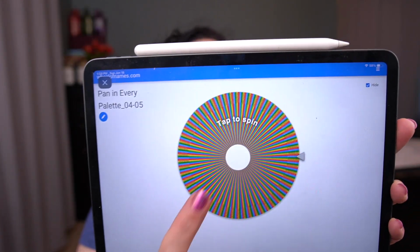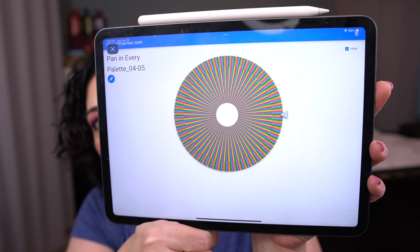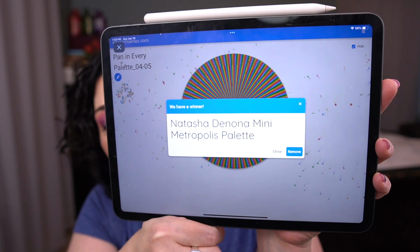I am pretty sure I decluttered the Glamlight Cupcake palette or gifted it to somebody because I no longer have it. So we're going to pick one more palette. I don't remember seeing it anywhere. I can't find it. Oh, a Natasha Denona palette. I think this is the second time we've had a Natasha Denona palette in this project. The Mini Metropolis palette. Okay, let me go grab that.